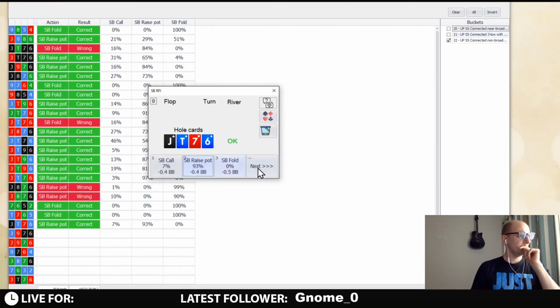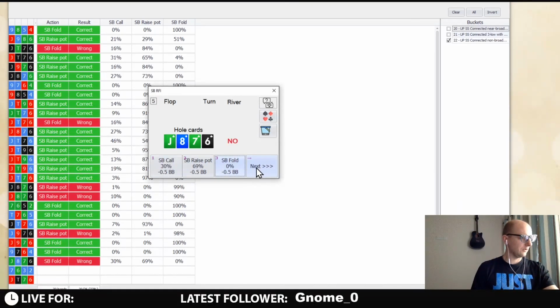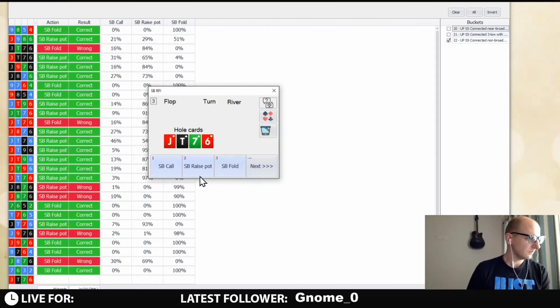Jack 10, probably a raise with a Jack 10. Jack 9 with a gap between one. It's going to be very close. Going to go with a raise. Also fold. Fold. Fold. So this is a fold. Okay, now it's a raise, because it's a Jack high suit. Okay, that's very, very tough. That's very close between those hands. But you get the idea what's the bottom of the range there.